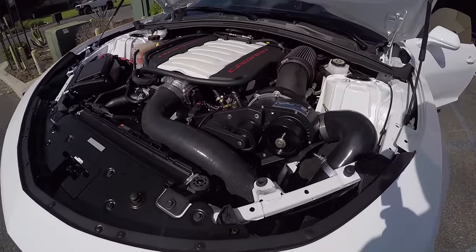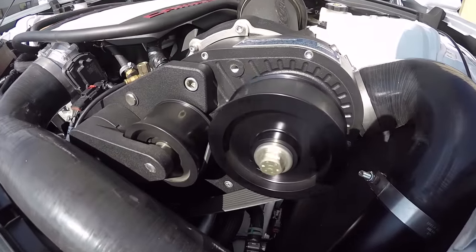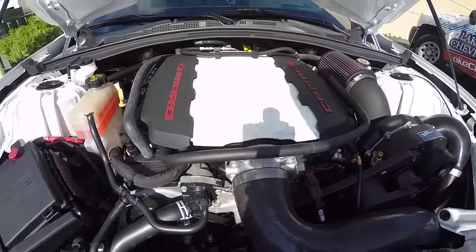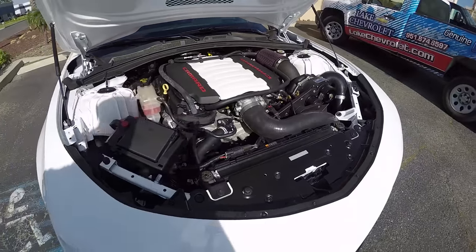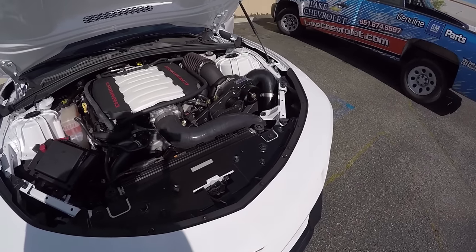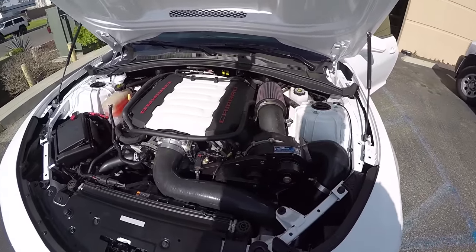ProCharger. Good. So there you have it, guys. The car's ProCharged. I think the only thing left now, let's go drive it for the first time. Let's do it. Oh man.